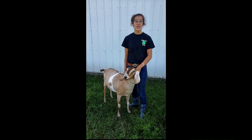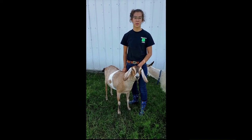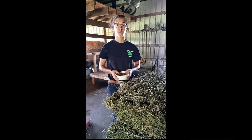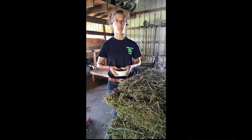Like I mentioned, Fraser is pregnant, and once she has her babies, she will be called a dam. A dam is a mother goat. The father will be called a sire. Goats are called ruminant animals, which means they have four parts to their stomachs. Unlike people, we only have one.